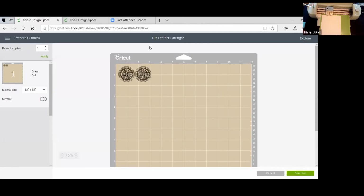All right. So Carolyn, you can still see the Cricut from the document camera, correct? Yep. Okay, awesome. We'll have them both running at the same time then.